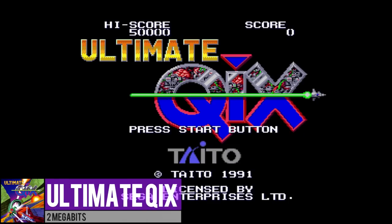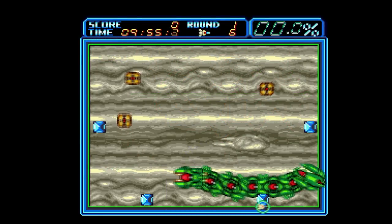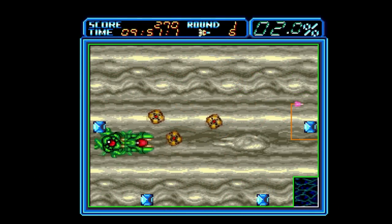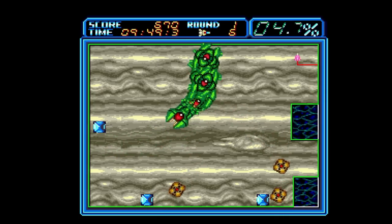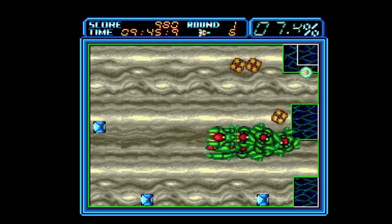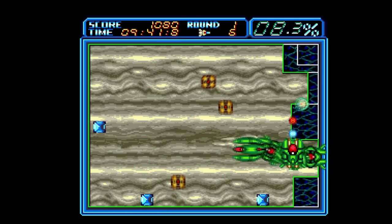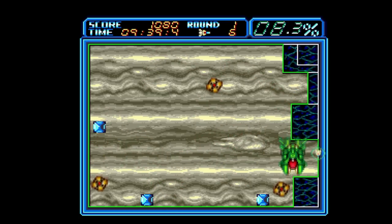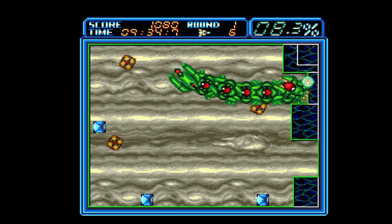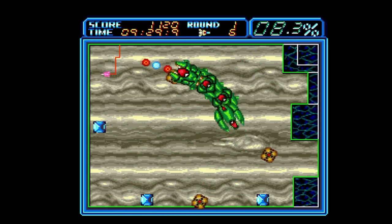1991 was the year the Genesis saw Ultimate Kicks, a port of Taito's arcade original. This came on a 2 megabit cartridge as well, and like most of the other titles we've gone over, the presentation is super simple. The single screen play area is occupied by only a handful of small sprites and only one major enemy. Outside of the sound effects, there is also no real music to speak of. That leaves the gameplay as the only real source of content here, and fortunately, it is a fun and unique action puzzler. The goal is to rope off sections of the play area without the enemy hitting you.